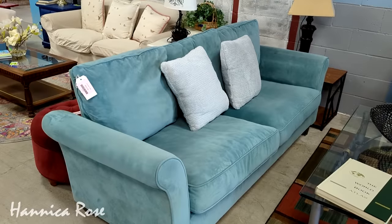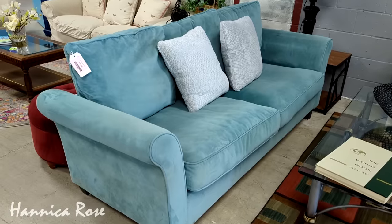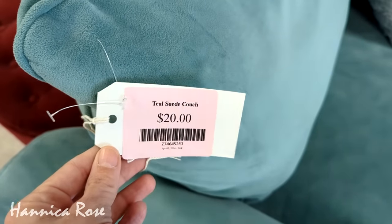So I spotted this really pretty teal couch and I wanted to share it with you guys because it looked like it was in overall good condition, but it was only priced at $20, so I'm wondering what was wrong with it for it to be priced that low.